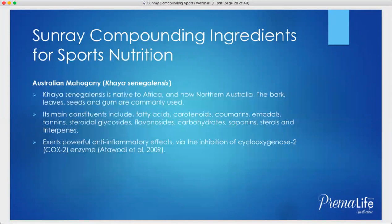Its main constituents include fatty acids, carotenoids, the coumarins, the amidols, the tannins, the steroidal glycosides, the flavonosides, very little carbohydrate, saponin, sterols, and triterpenes. It exerts a powerful anti-inflammatory effect via the inhibition of the COX-2 enzyme. And the most fantastic thing about this, it also has great effects on a number of inflammatory skin diseases. So if you're making up a formula for someone with psoriasis, think about putting in maybe 10 to 20% of the Australian mahogany. Next one.